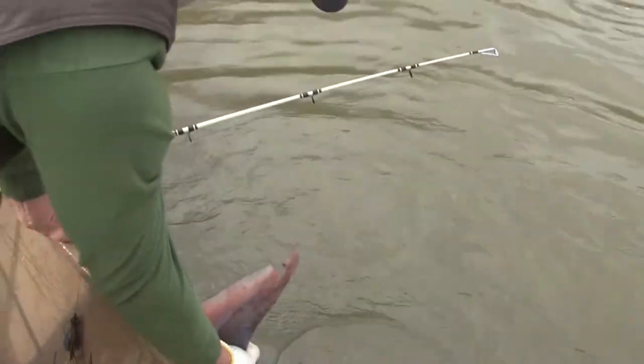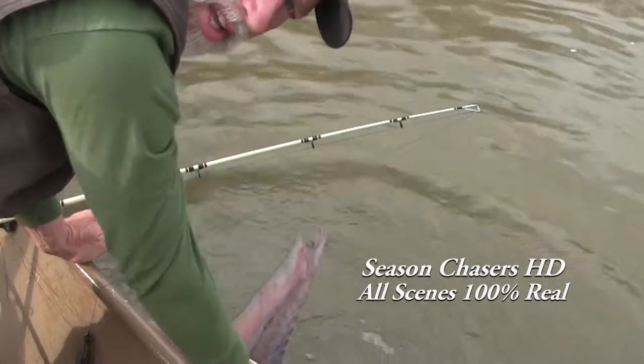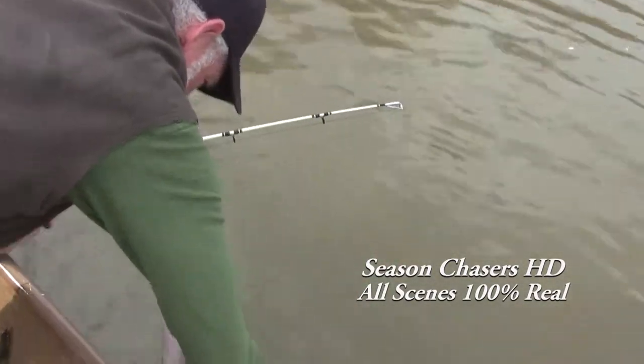Okay, this is a daily limit of one, but if you release one, you can keep fishing, and that's what we're going to do. We're going to let this guy go. He's in good shape.